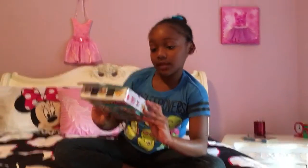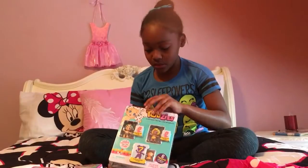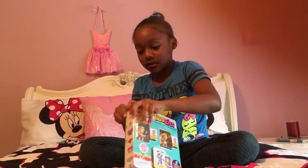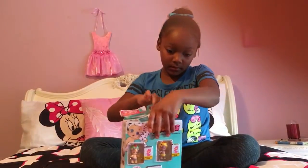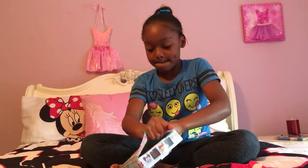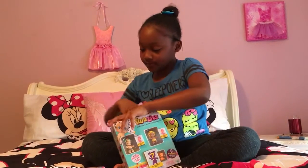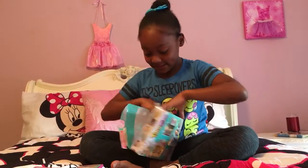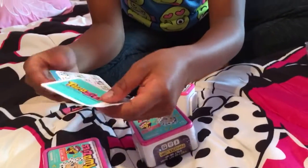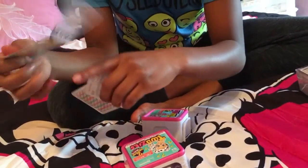So we're gonna open it if we can. There we go. Rip this because it's hard to open. Okay, so it comes with a little Twozies thingy. So they come with this, and they have this little pocket, and you slide it out, and they just have some little stuff that you can look at, and all the Twozies there are. So these are all season 1.